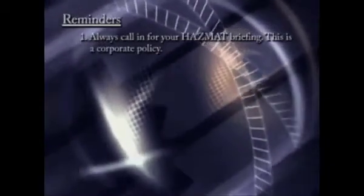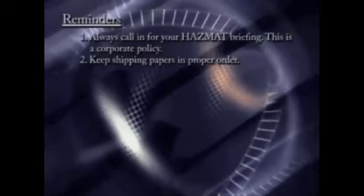I can sum up the process of hauling hazmat with one simple phrase: be prepared. Let's reiterate the points on how you can do this. Always call in for a hazmat briefing no matter how much hazmat is in the trailer. This is a corporate policy, and there are people to help you around the clock, 24 hours a day, 7 days a week. Make sure the shipping papers are in proper order.